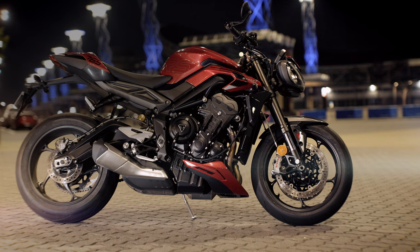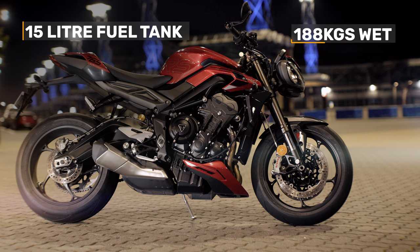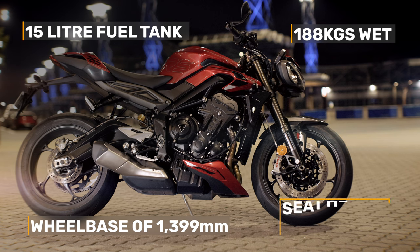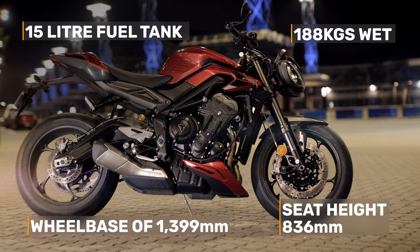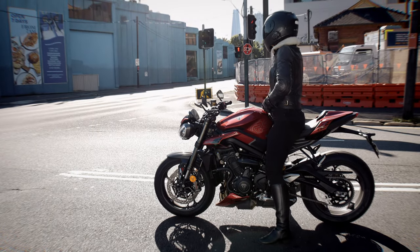The Triumph Street Triple RS has a 15 litre fuel tank, weighs 188 kilos wet, has a wheelbase of 1,399mm and a relatively tall seat height of 836mm. However, with the tapered seat, I could easily flatfoot it. Even Shorty here could flatfoot too.